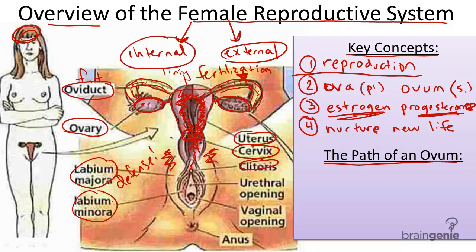The lower part of the female reproductive system is simply the vaginal canal. Here's the vaginal opening, and here's the canal. The vagina is simply a short collapsed muscular tube that extends just to the outside of the body, and it is the organ of intercourse and the birth canal, and it secretes fluid for protection to aid in reproduction. Breasts are also part of the female reproductive system, aiding in supplying milk for a growing baby.